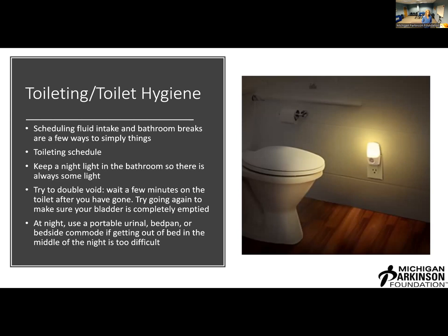Another strategy is to try to double void. This basically means you go to the bathroom, you think you're done, you get up. Instead of doing that, you go to the bathroom, you wait there for a little bit, and then maybe you try again. Make sure all your bladder is emptied, and then you get up and move on with your day.